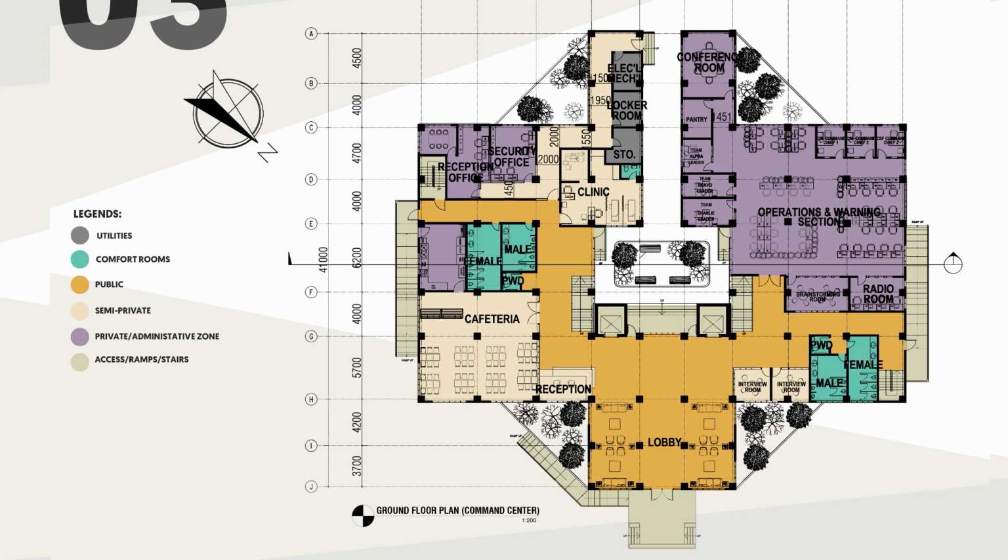For the command center, all spaces are in accordance with the San Fernando CDRRM organizational chart. Lift is located 13 meters away from the entrance. The left side of the building is composed mainly of semi-public spaces and utility spaces.